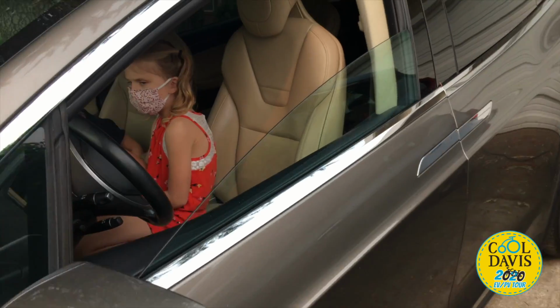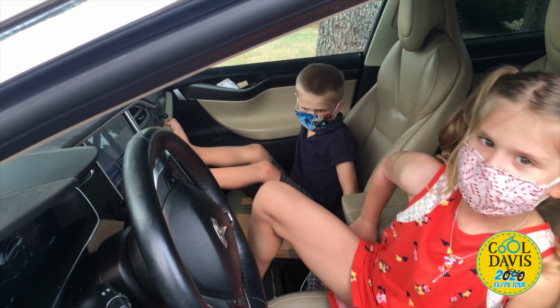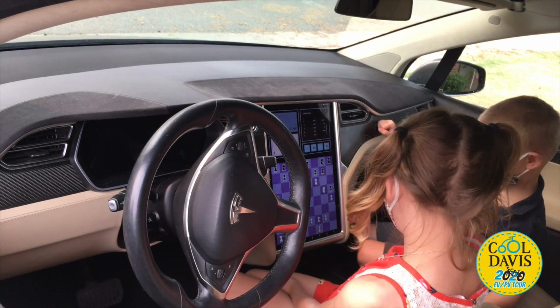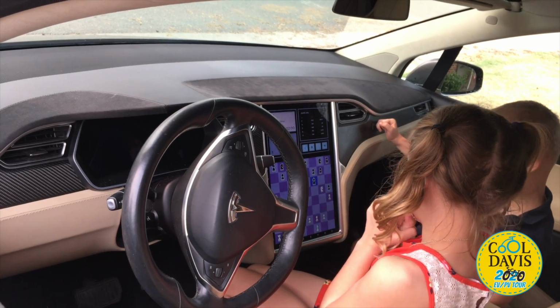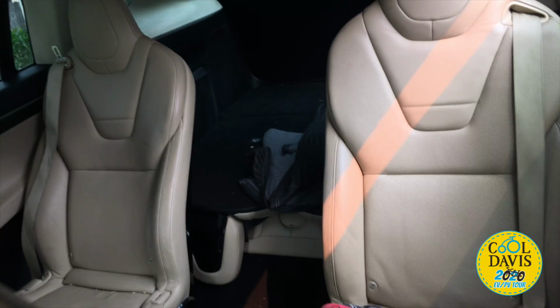You guys want to tell me what's your favorite part about this car? Everything. Yeah, it's nice if we take our dog on road trips and things because we can put it in dog mode and keep her cool, or if we ever need to entertain the kids for a minute, we're sitting at a charger or something.